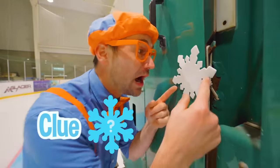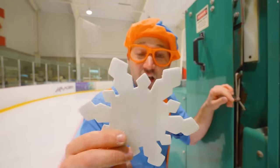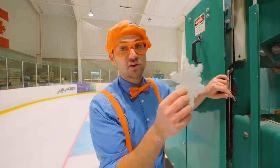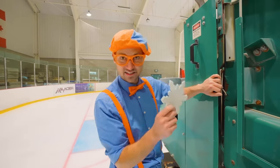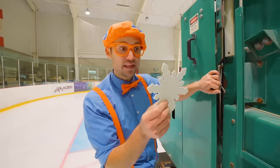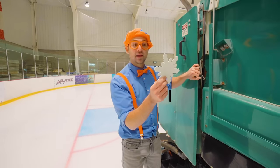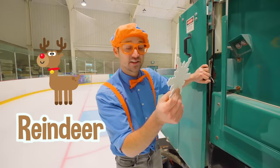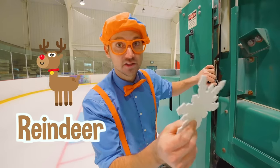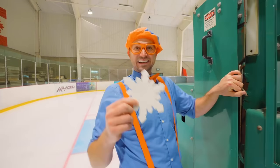Whoa! A clue! Yeah! We did it! Whoa! This is awesome! Okay, this clue has something on the back for me to read to you. And then, that'll lead us where to go next. Are you ready? It's the season of giving. So my present for you? Visit the reindeer to earn your next clue. Okay, let's go find the reindeer. Yeah!